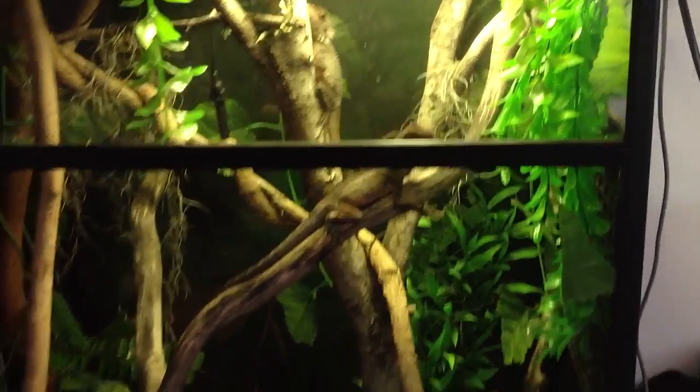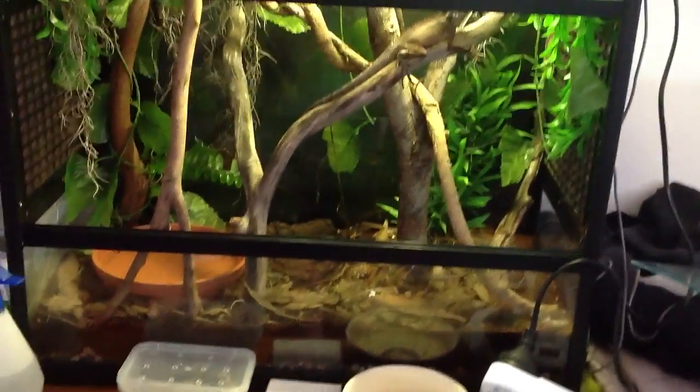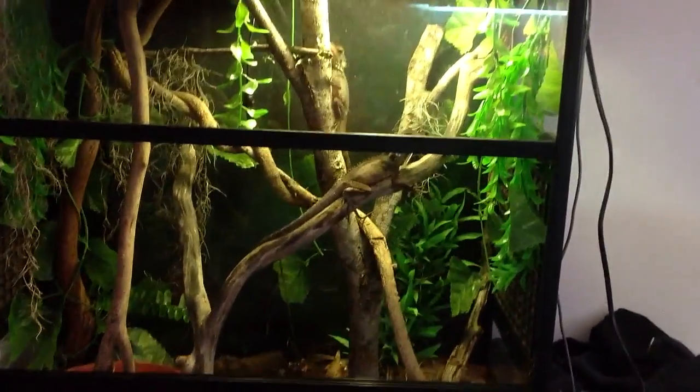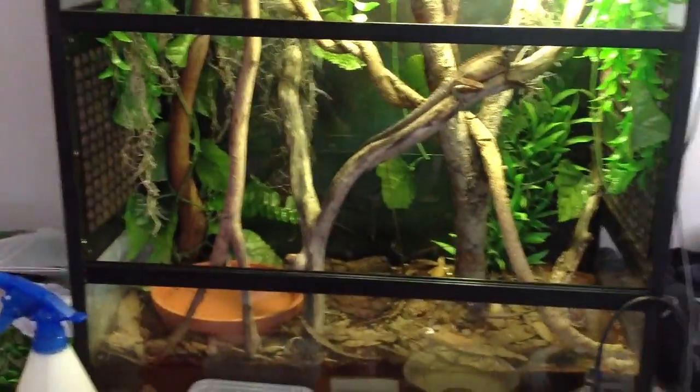Like these guys, they jump down to the bottom if they see like an isopod running around, and they try and hunt. They dig around and stuff. It's really cool.